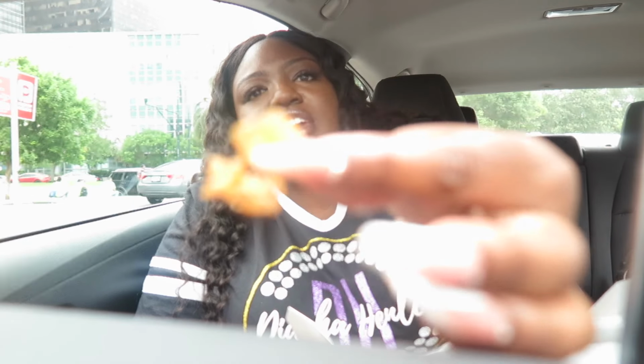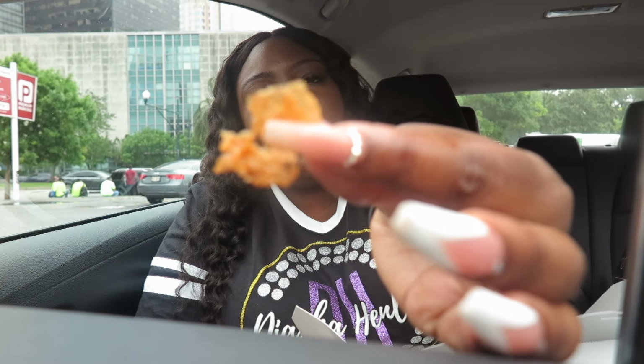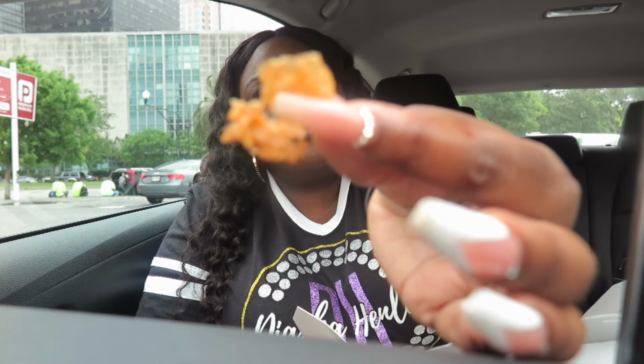I don't know. It's an acquired taste. It's something I will have to get used to. I've never had the chicken. Most times when I have chicken, the breading is stuck to the chicken. But this time the breading is like flaky and fluffy, which isn't bad, but it's something to get used to. And I also got me some mac and cheese. I couldn't come to a soul food spot and not get the mac and cheese, so.